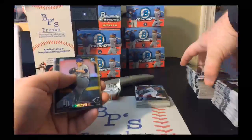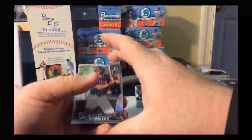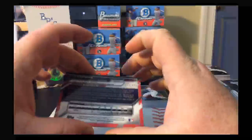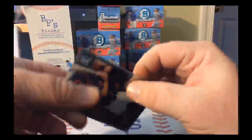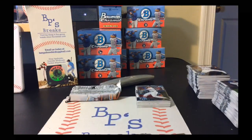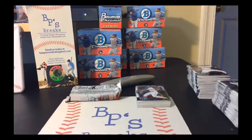We got a Trea Turner rookie card. Looks like we got a refractor or a refractor auto. We got a Seager rookie card. Honeywell and Meadows, black and gold. And for the Nationals, non-auto spot, Andrew Stevenson refractor, number 271 out of 499.